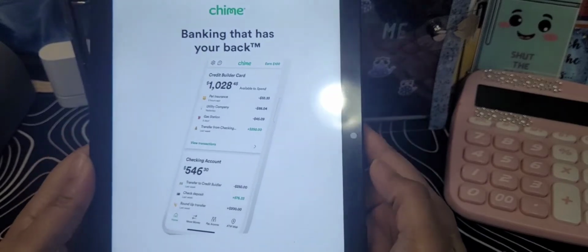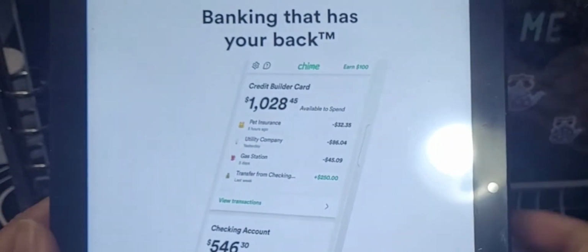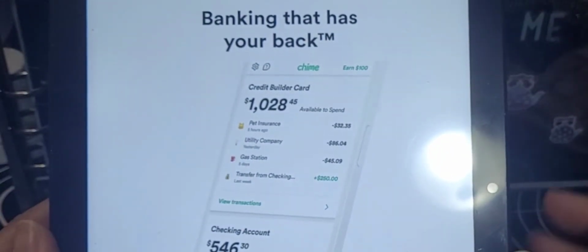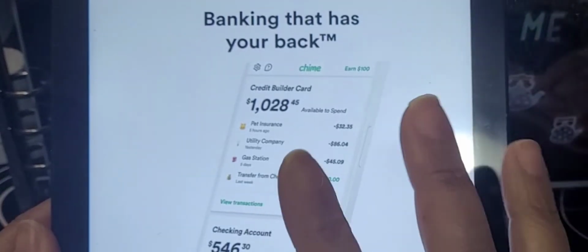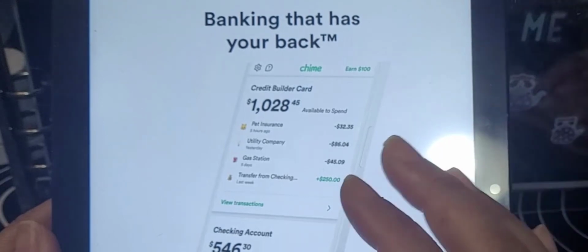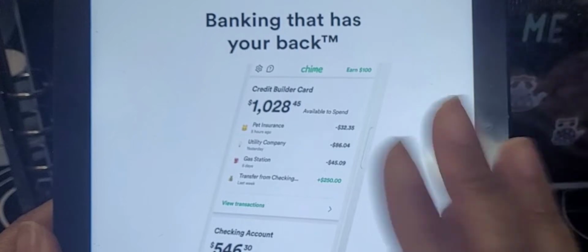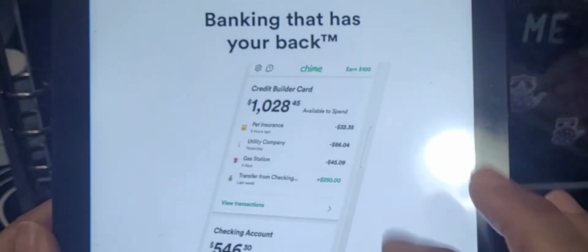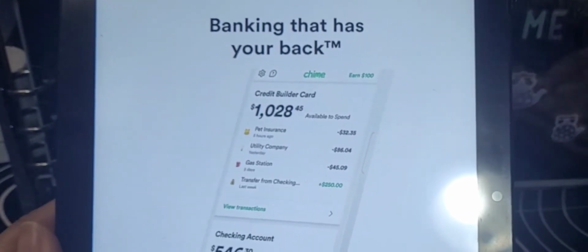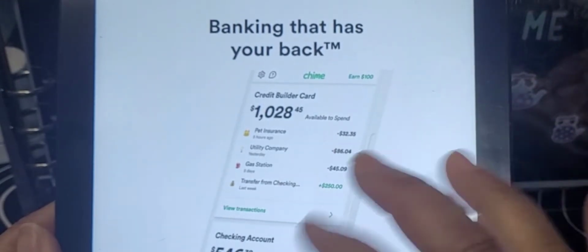So this is what the Chime app looks like. I have a Chime account, and in that account I have a savings and a checking. This is what I started with when I started working. I had multiple bank accounts, but Chime has the least fees, and it also has a credit card builder service, so it helps you build your credit as you go along.